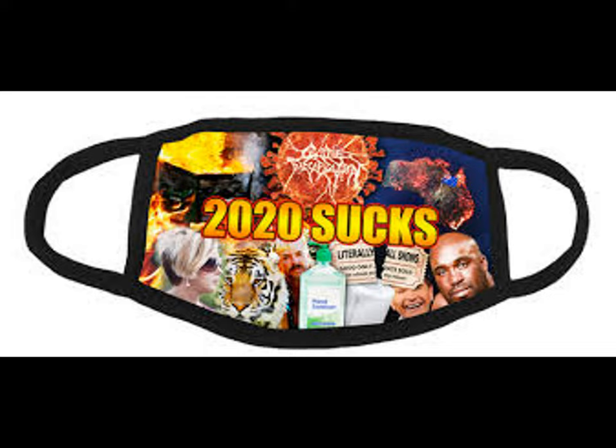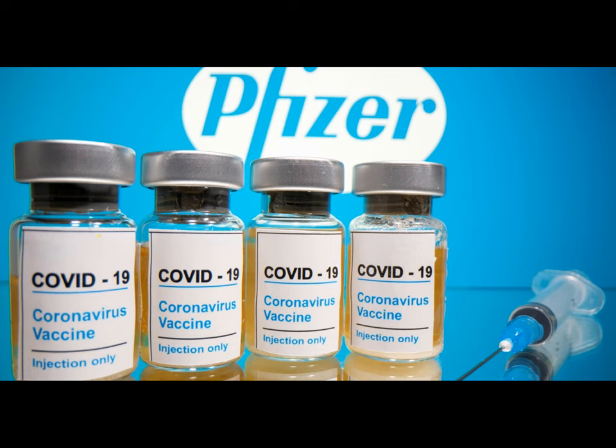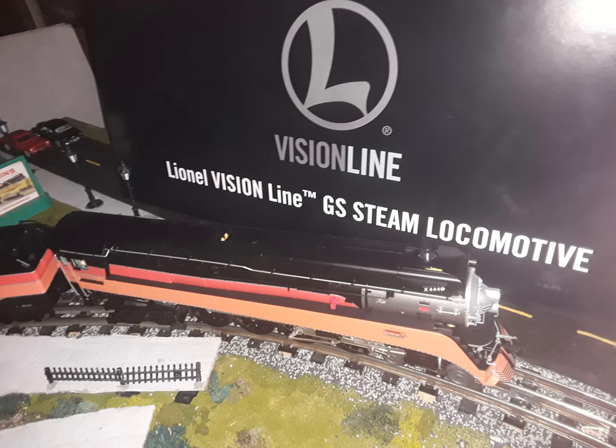You've been wearing masks and staying at home and washing your hands. Something had to be mass-produced to help you get through this horrible time. But they had to do tests, and they had to make tons of it in order for you to get it. I am, of course, talking about the Lionel Vision line of GS Northerns.